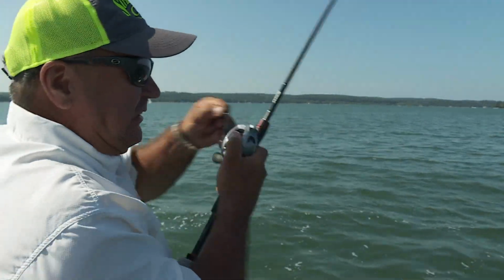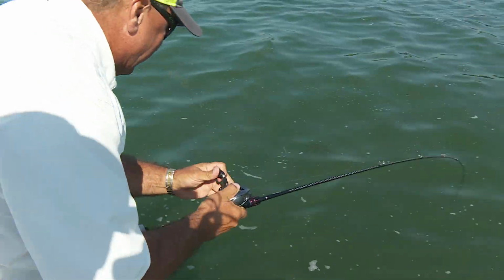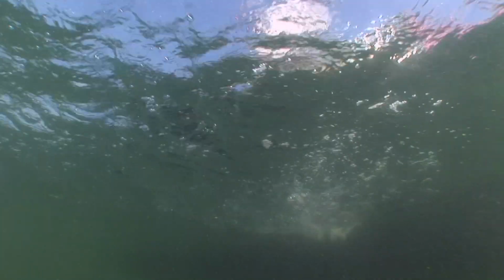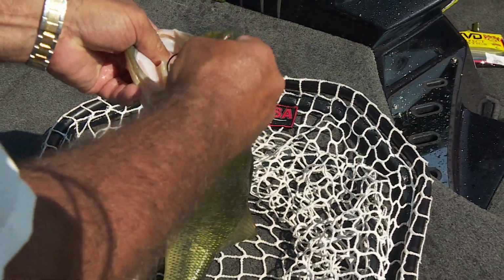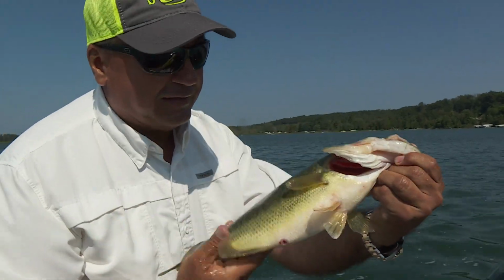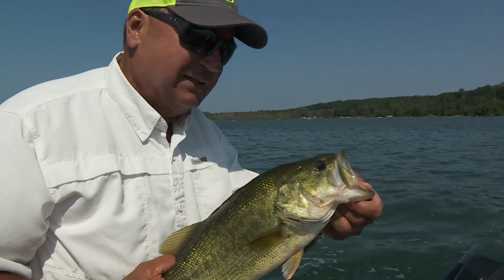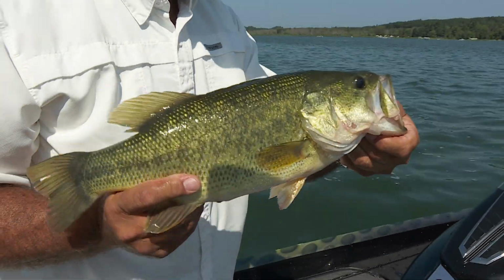There's a fish. Oh, yes. Oh, baby. Come on over here to my net. Kind of clones, aren't they? But I'll take them. They're nice, healthy clones. All right. Very good. They're pretty, they're healthy. Look at that. I mean, they're nice fat fish here. They got a lot to eat, from alewives to gobies to perch. And I'm sure there's a good amount of crayfish.